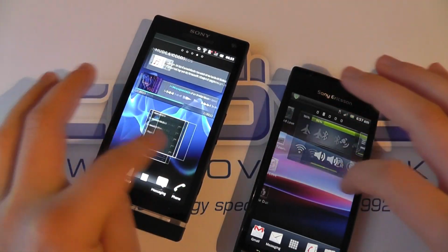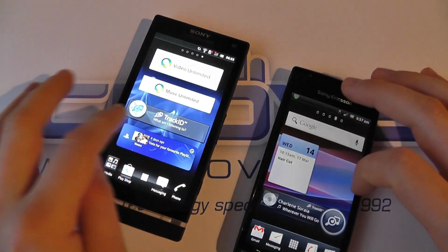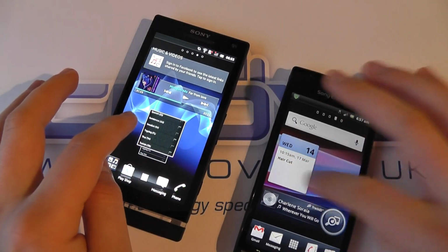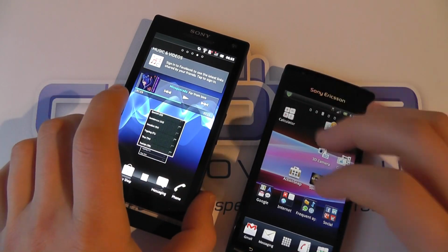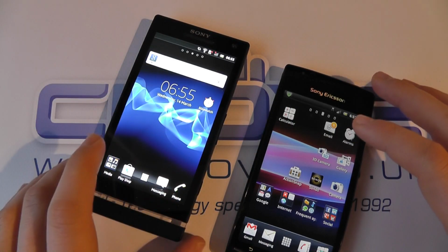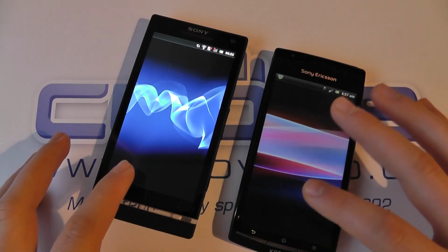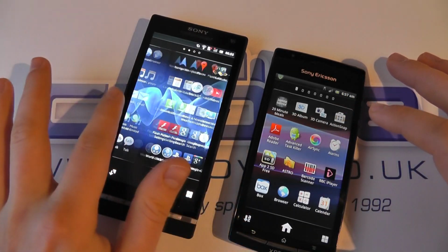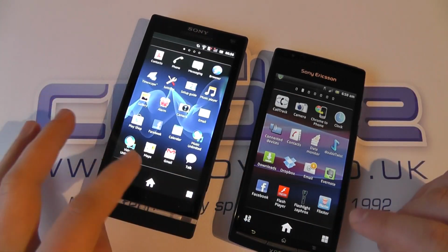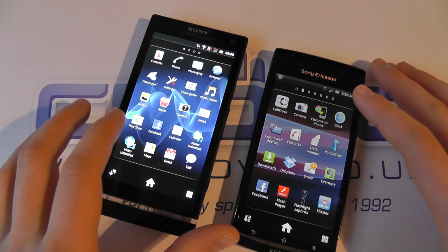So you get a very similar feel throughout. You get your customizable home screens. Now this is actually my personal device, so there's more customization with the icons, whereas this is a practically out of the box Xperia S. So you've got a similar feel in terms of the menus. You scroll through like so. There have of course been some updates in terms of icons and some of the interactive features.